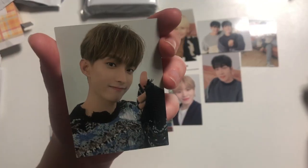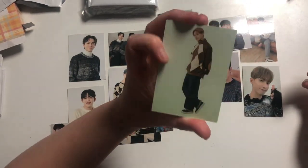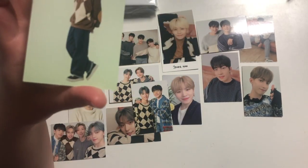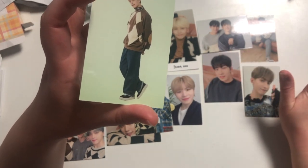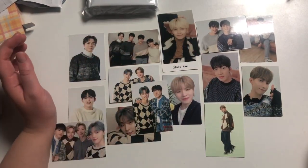DK! Dokyeom! In the weird sweater that I was talking about. Okay, and then... Joshua! Oh, wow, there's so many different types of cards. We've got the close-up cards. We've got the unit cards. We've got these checky cards. Wow, okay, and this one's like, oh god, how many Seungkwan cards am I gonna need from here? There must be so many.